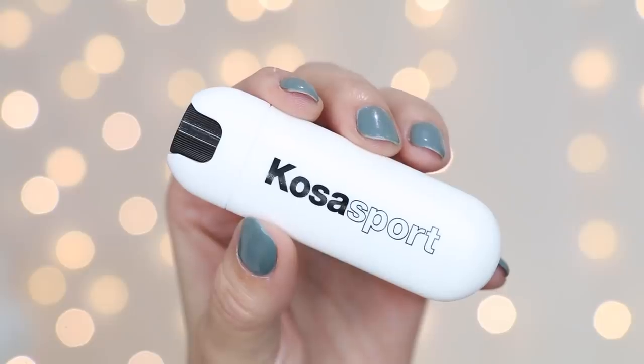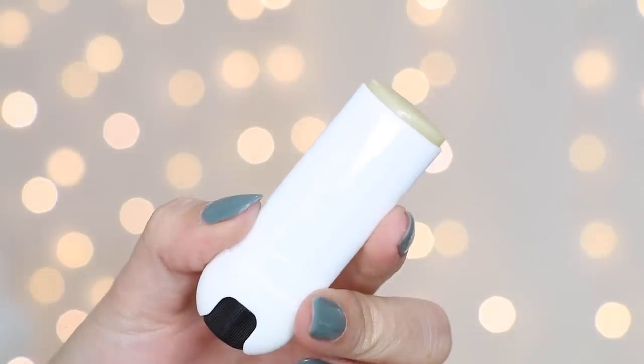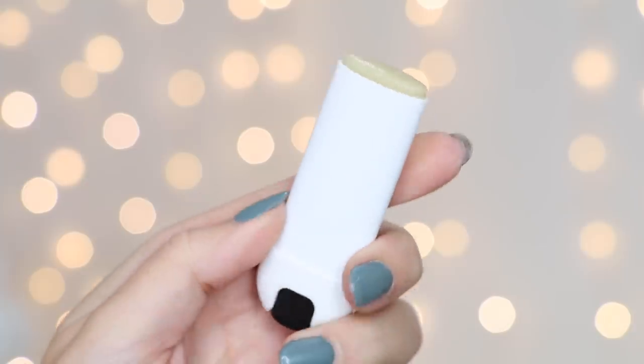At first, the packaging really did throw me off because I didn't like the fact that it was this shape. So I was like, what the heck, this is so weird. But I actually love this shape because my lips fit perfectly in this little thing. I honestly go like this and apply the lip balm like this, and it's such a thick, amazing lip balm. It's really good. And it has hyaluronic acid in it, which is nice.